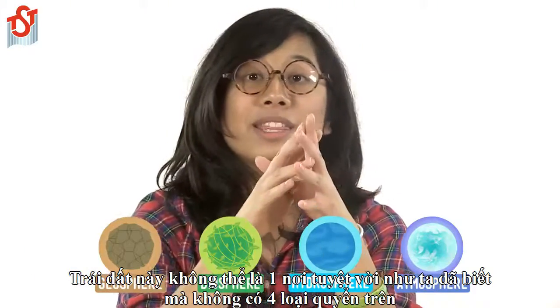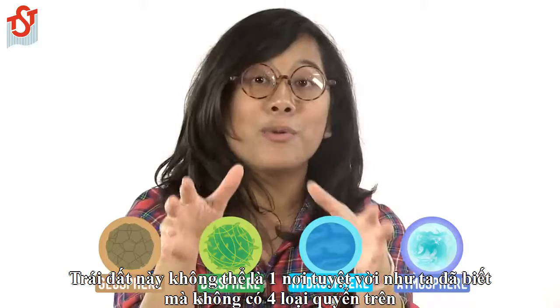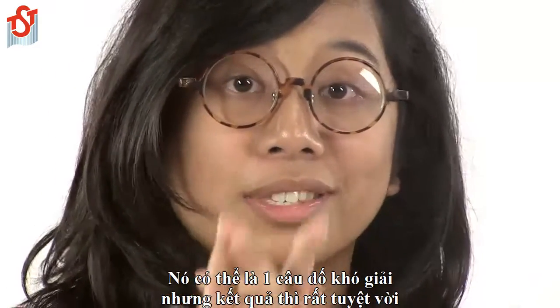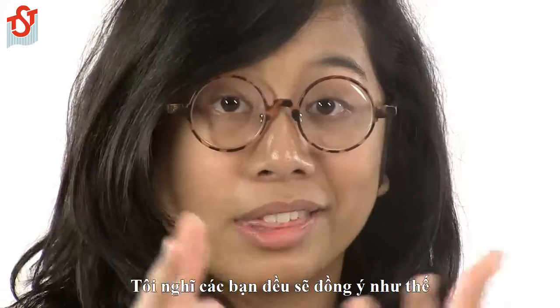Our planet couldn't be the amazing place we know it to be without the four spheres. And it can be a tough puzzle to put together, but the result is pretty amazing, I think you'll agree.